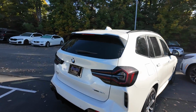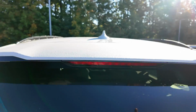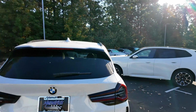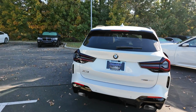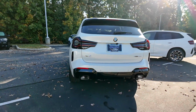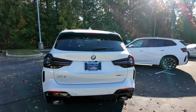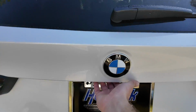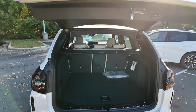Now, for the 24-year model, you'll notice that the spoiler is much different, not as much gloss black, because the spoiler is extended on the 25. You have the dark housings for those LEDs, backup camera, all the sensors, and then a different design for the exhaust. So you have the dual exhaust versus we didn't see it on the 25-year model, and you still get remote start with this as well. Now, you can use the key fob for both of these or that button there.